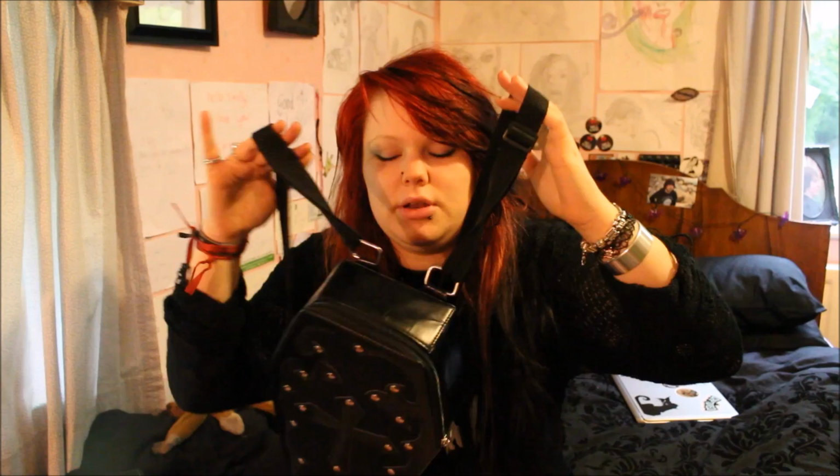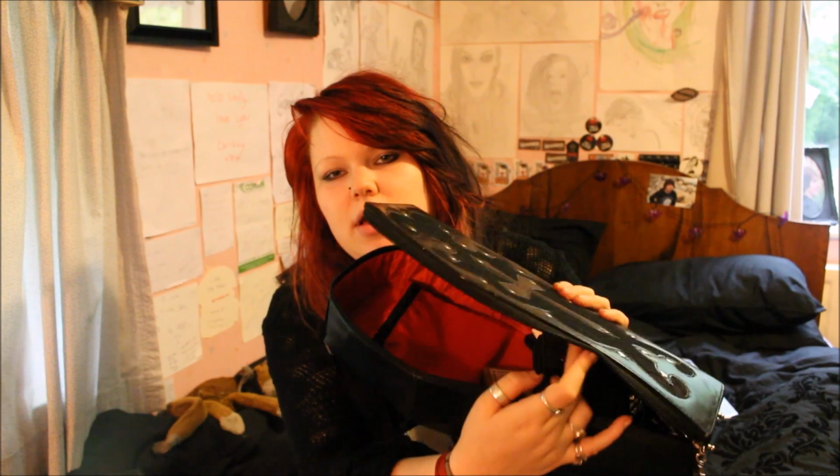I do prefer bags which go over my shoulder, not ones which I just carry. So I got one with two straps just so I could wear it kind of like a backpack, I guess. And then the zip goes all the way down the side, so it opens up a bit like I guess how a coffin would.